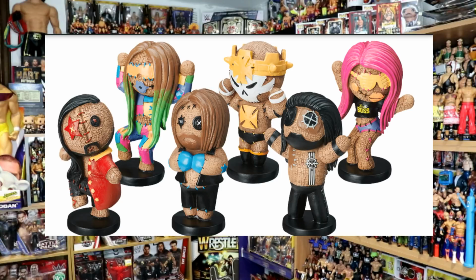You can tell straight away that is the King of Kings. Seth Rollins, this looks a little dated. This looks like his older attire. But it's fine. You can tell it's Seth. And then Sasha Banks, who I think probably is the best looking figure with the glasses and the top and everything. She looks really, really cool. That long pink hair. That's the standout one in Series 1 for me.